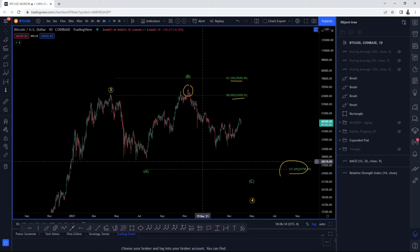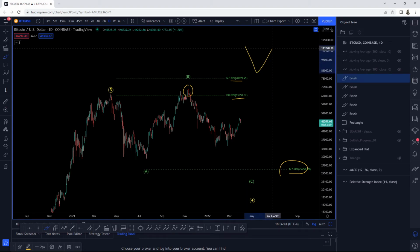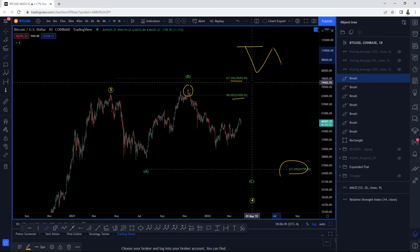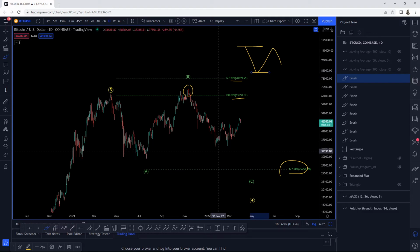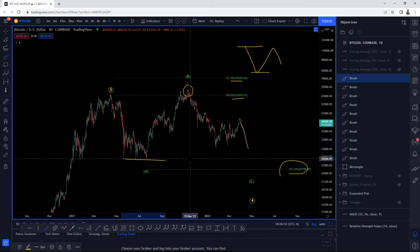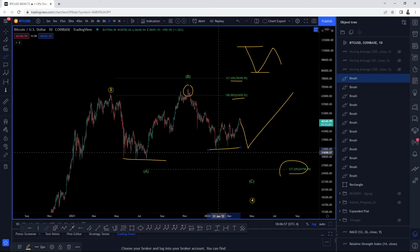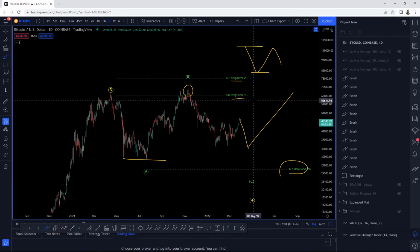So a running flat would look something like this. You know, we have our A wave, our B wave that will come near the A wave, right? Somewhere here, and then the C wave will fall short of the A wave. So is that the case for this? Do we see another leg lower prior to taking out this low and then we go? Potentially. Or is this actually it, right? So this is A, B, and C, and then we go? Maybe that's the case.